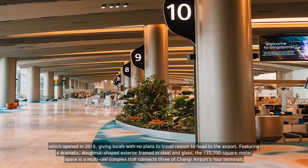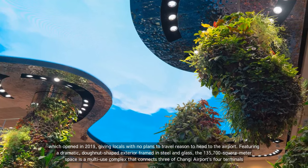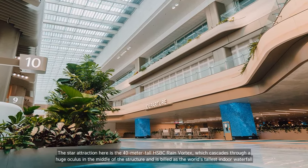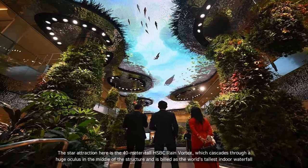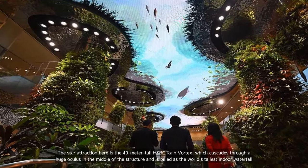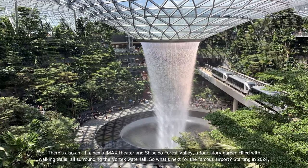Featuring a dramatic, donut-shaped exterior framed in steel and glass, the 135,700-square-meter space is a multi-use complex that connects three of Changi Airport's four terminals. The star attraction here is the 40-meter-tall HSBC Rain Vortex, which cascades through a huge oculus in the middle of the structure and is built as the world's tallest indoor waterfall. There's also an 11-cinema IMAX theater and Shiseido Forest Valley, a four-story garden filled with walking trails, all surrounding the vortex waterfall.